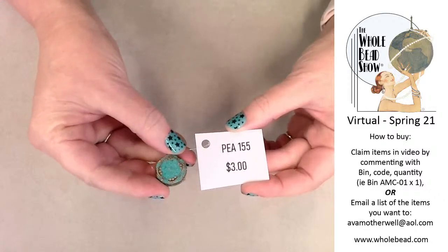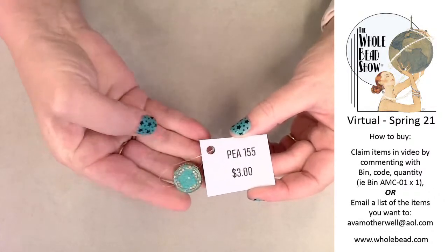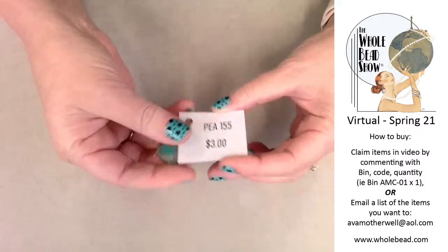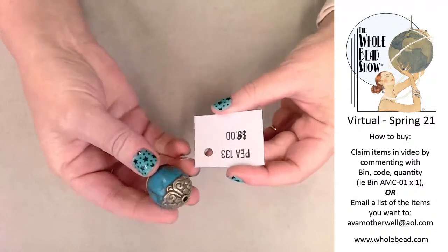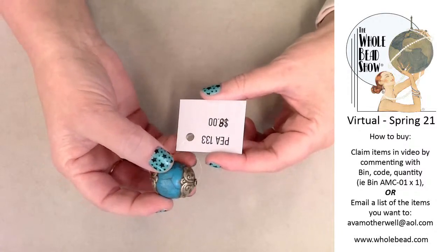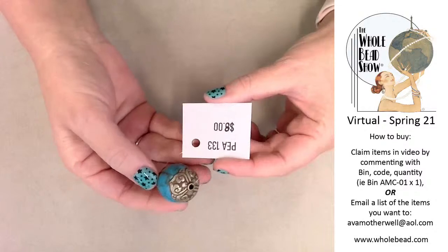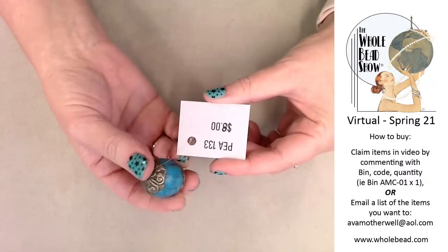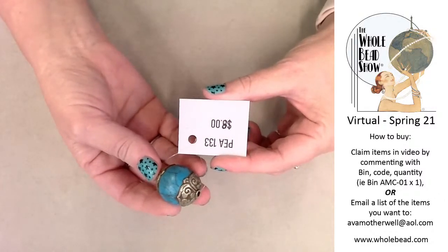The metal is brass. A lot of detail. It's about an 18 millimeter probably. If anyone needs to know millimeter sizes, just let me know, I can grab that. This is like a blue, probably a resin. The silver caps. This is about a 25 by 30 millimeter.